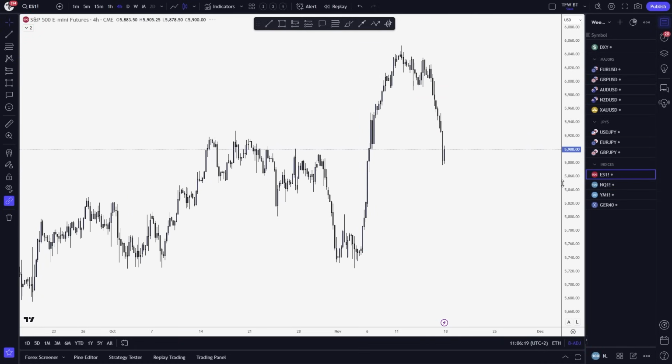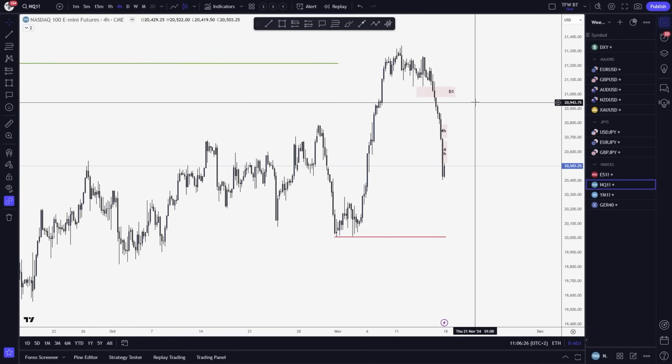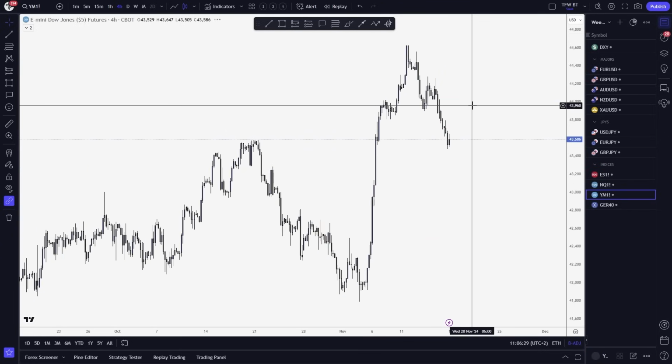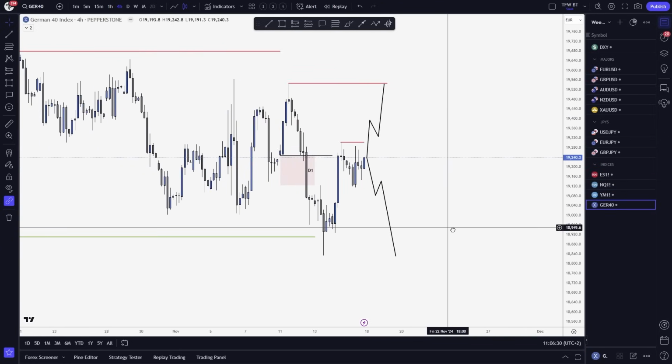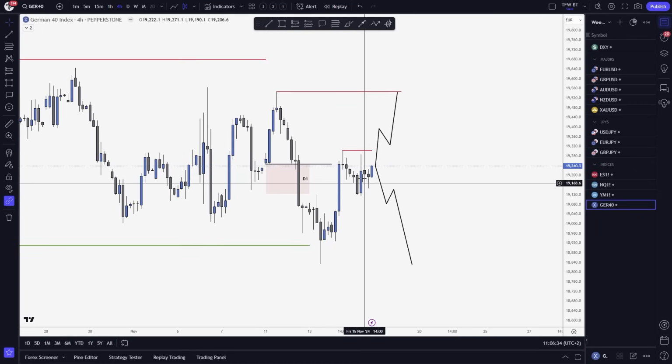So again, seeing that bearish pressure on ES and NQ, I will be more eager to be taking shorts going into next week. But at the first sign that the buyers are starting to take control, I will, for example, start jumping into longs. And then DAX is just 50-50. It's a massive consolidation. It is super unclear. So I'm waiting for clear signs on that one.